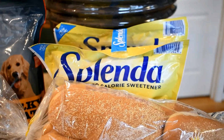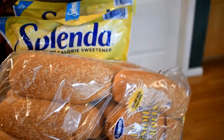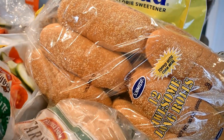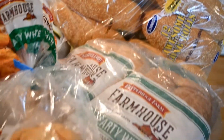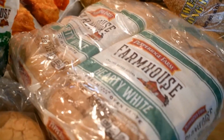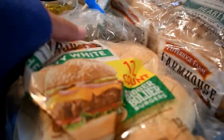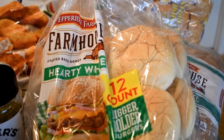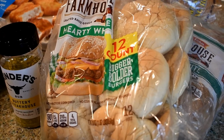I have Splenda. We're big iced tea drinkers, so we use a lot of Splenda. So I bought a 2-pack of Splenda. And then I have some rolls here. We're going to be having some hot Italian sausage for dinner one night this week. So we picked up some rolls. And then some bread just for breakfast and lunches for sandwiches and stuff. We like the Farmhouse Hearty white bread. And then I picked up some rolls. And these are the Farmhouse Hearty white rolls. The kids like these for their burgers, so we picked those up.